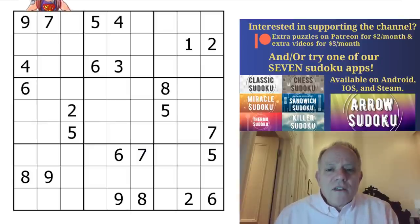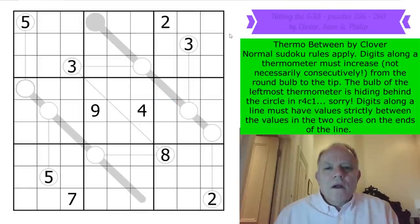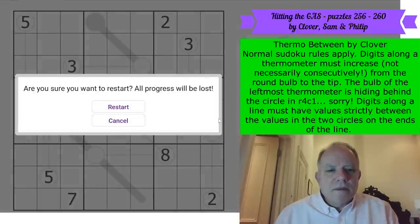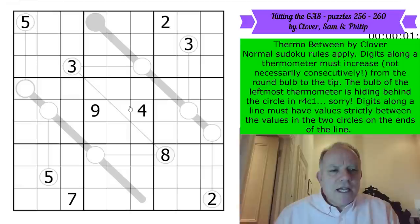Oh, and we finish with another classic by Sam. Oh, very interesting. So, again, no extra rules. So this really is a good learning set. Right, fair enough. I am going to try and reset my clock every time by restarting the puzzle. And now I'm going to say, let's get cracking.